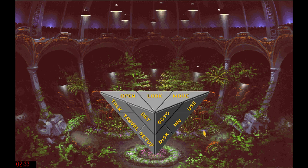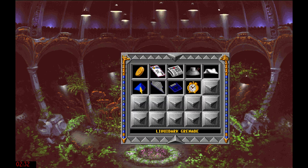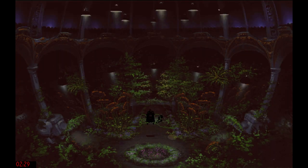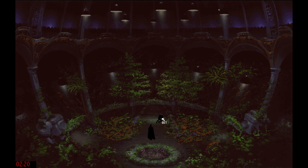Okay, look at the vines. No. Okay. We have to reach into our utility belt and use the shard of glass? No. Liquid arc, go! Liquid arc grenade made everything dark. That worked. Wow, we actually used a superhero tool, but the time is still going down. Get Stiletto.